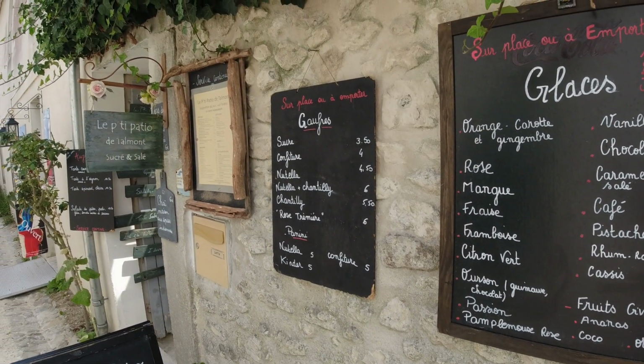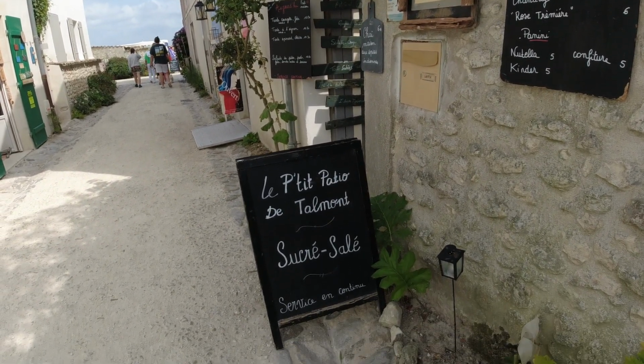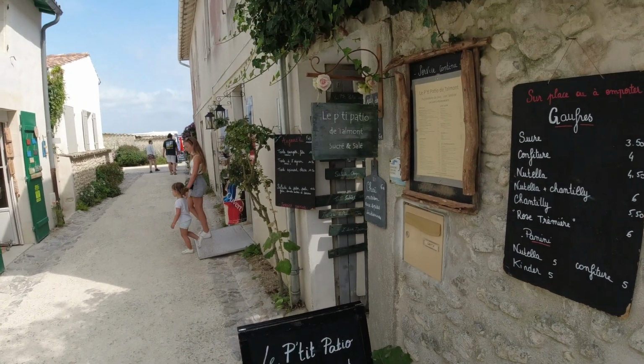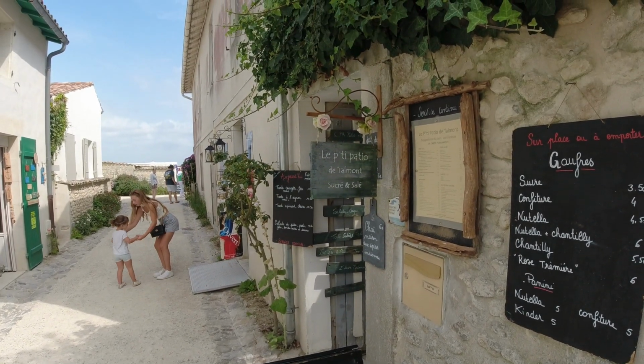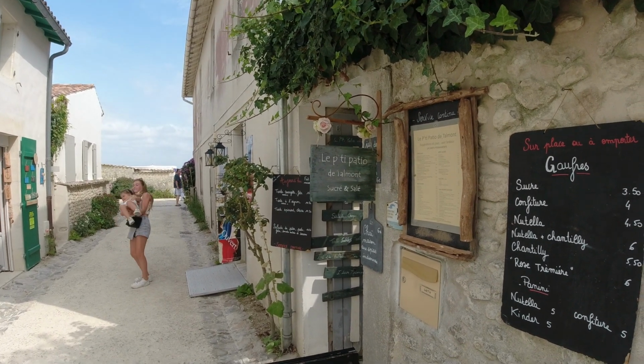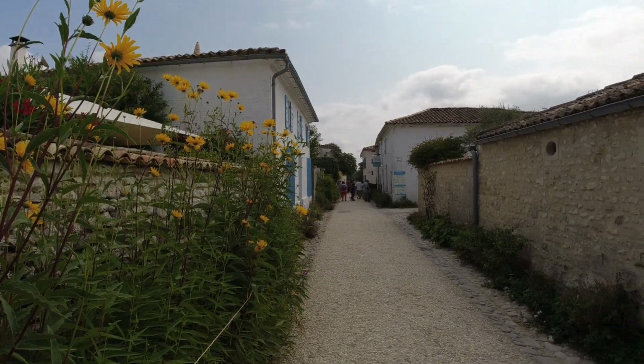Our usual fare of sucré salé, sweet savoury snacks. And over there you've got spinach tart, onion tart, tart with courgette and feta, and the salads.